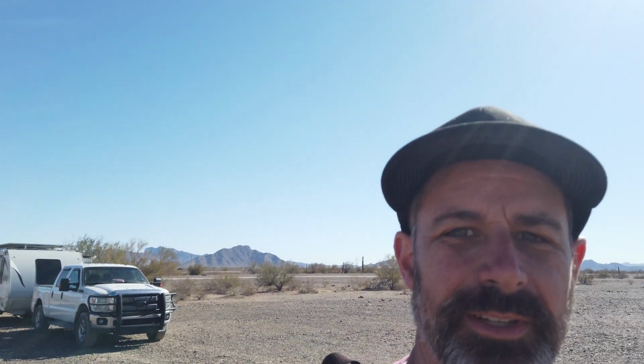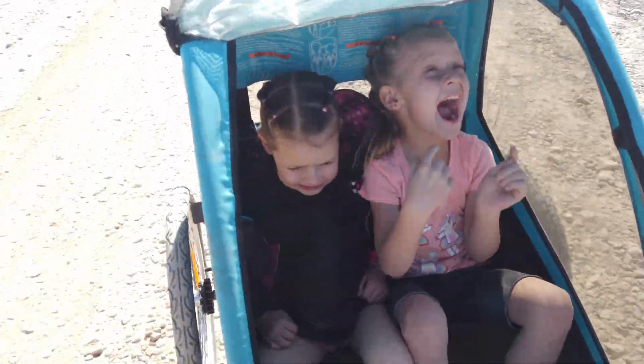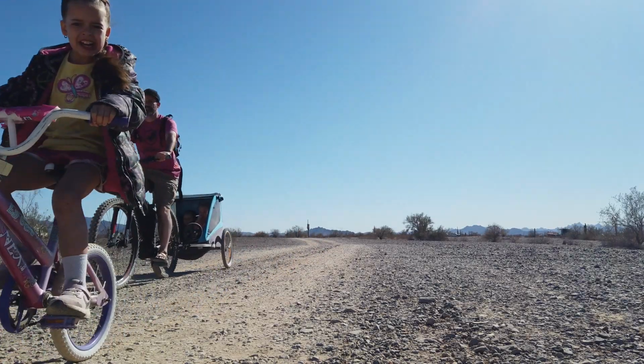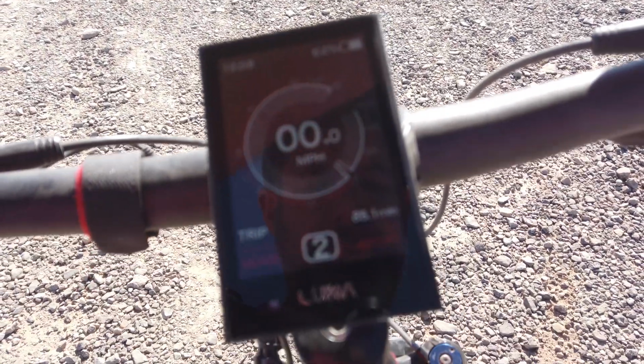We are going on a little bike ride, exploring this area, and I'm not sure what we're gonna find. Probably it's just a lot of open desert and dust, and then we'll be back to our trailer. Here at the beginning of the ride, I am starting at 62% state of charge on the battery. So let's see what that is when we get back.